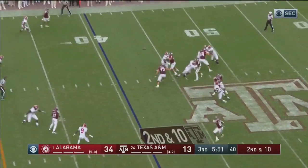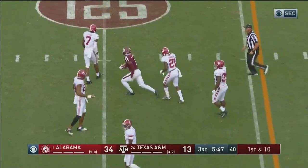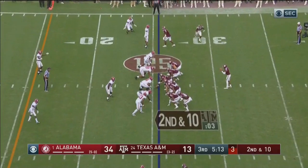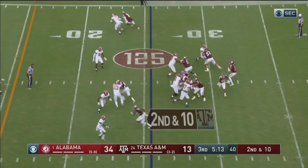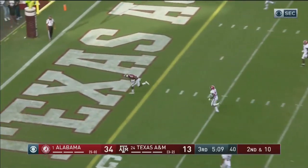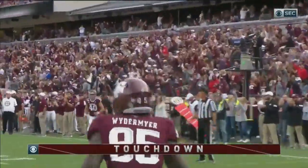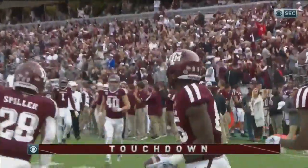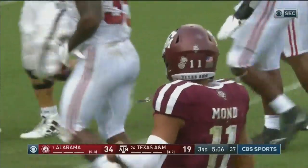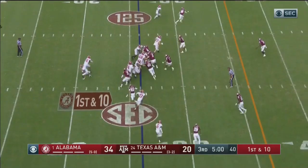Watch out. Mond steps into that throw and delivers a dart to Courtney Davis. Fake the jet sweep. Mond down to the end zone to the tight end for the touchdown. Jalen Wydermyer. Great execution, taking the big hit and coming back.